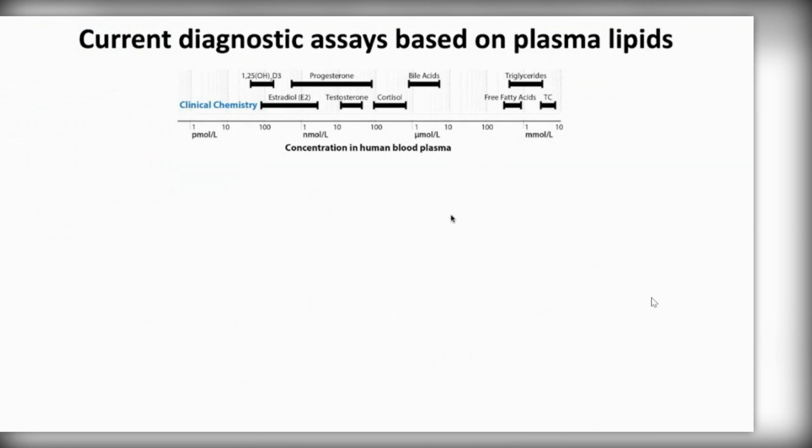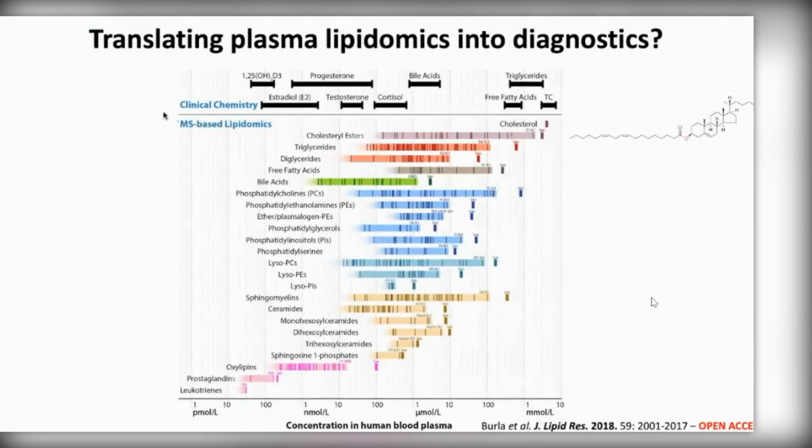So what does a lipidomic assay of human plasma look like? That's shown here, where you see all the different lipid classes that exist in human plasma, and each line here represents one individual molecular species. For example, as we've seen just now for the cholesterol esters, this line here represents the cholesterol ester with a linoleic acid. And then every other line here is a different cholesterol ester.